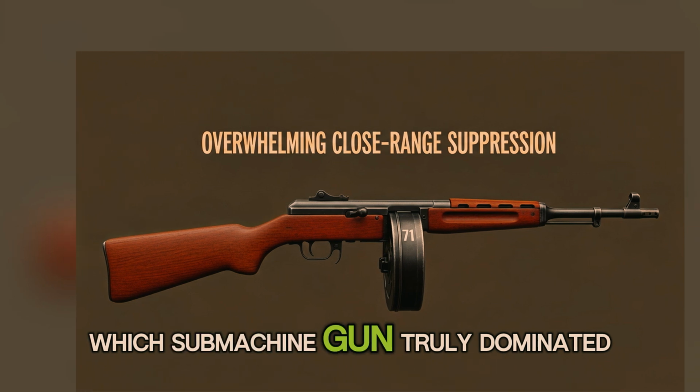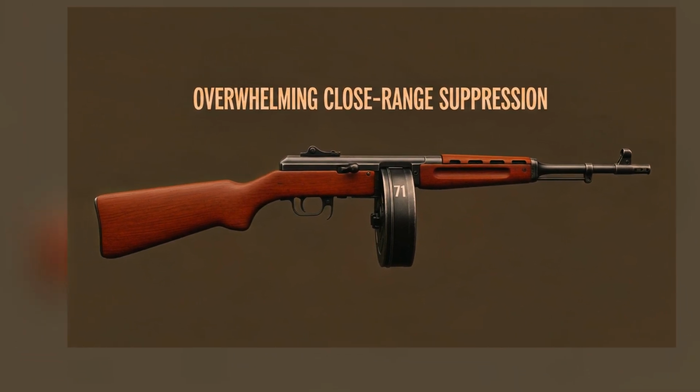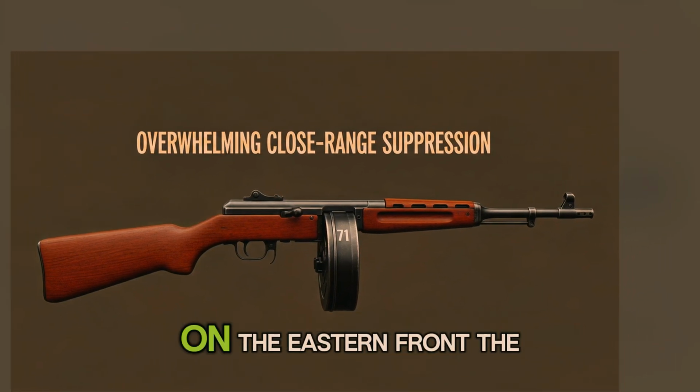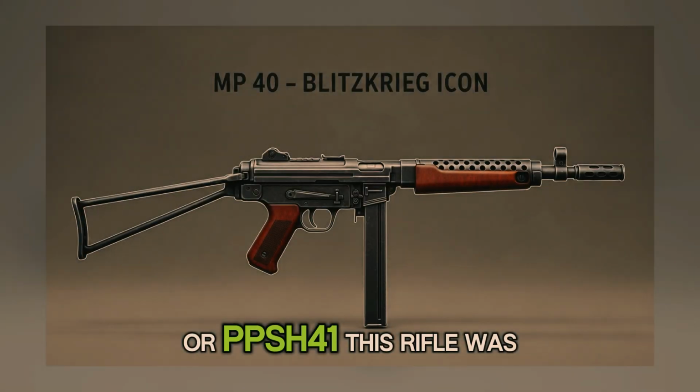Which submachine gun truly dominated the deadly urban and trench warfare of World War II? We begin with the machine that redefined infantry fire superiority on the Eastern Front, the Pistolet Pulemyot Shpagina, or PPSh-41.